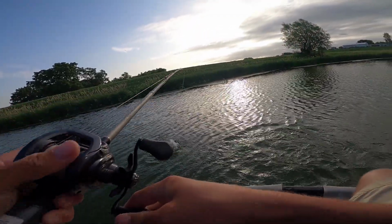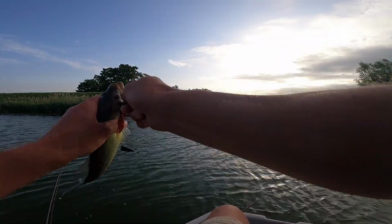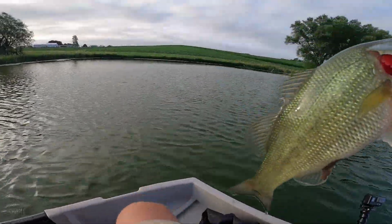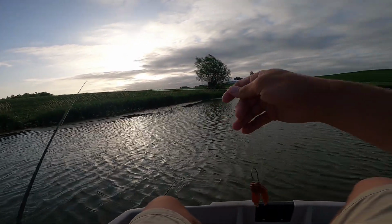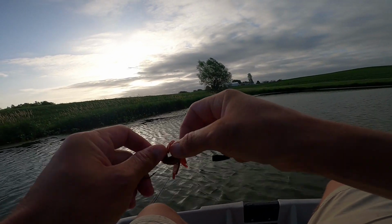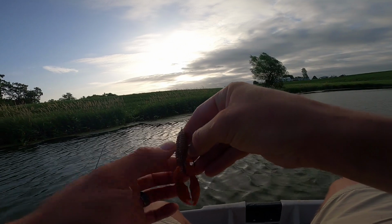There's one. First cast with the beaver. How about that, Dad? Another one. There we go. See, buddy. Texas rigged beaver. Yep. That's my fifth one there, Dad. You're on the struggle bus now.